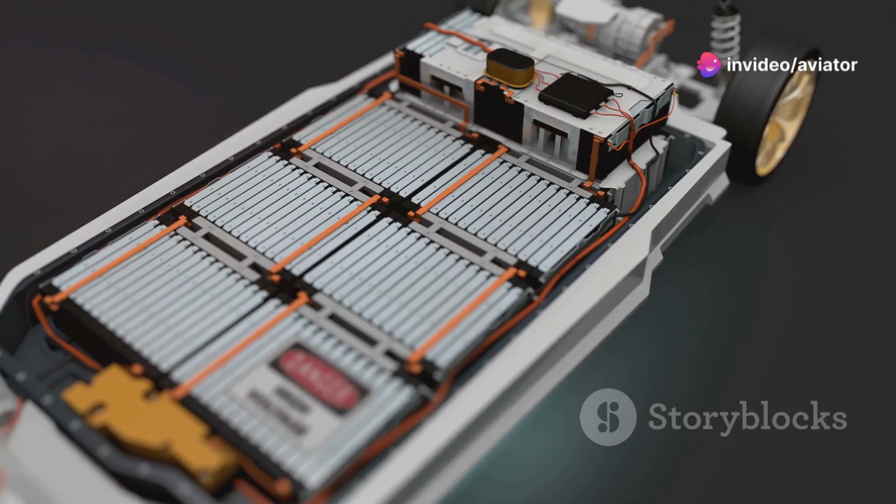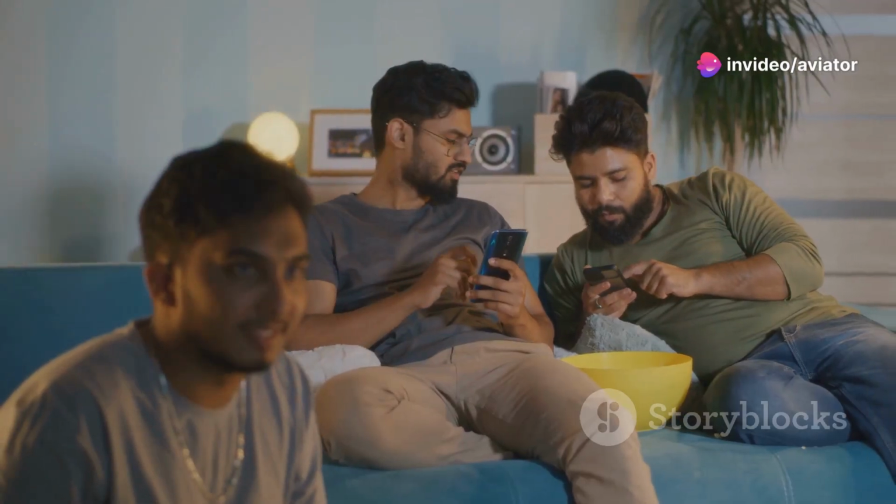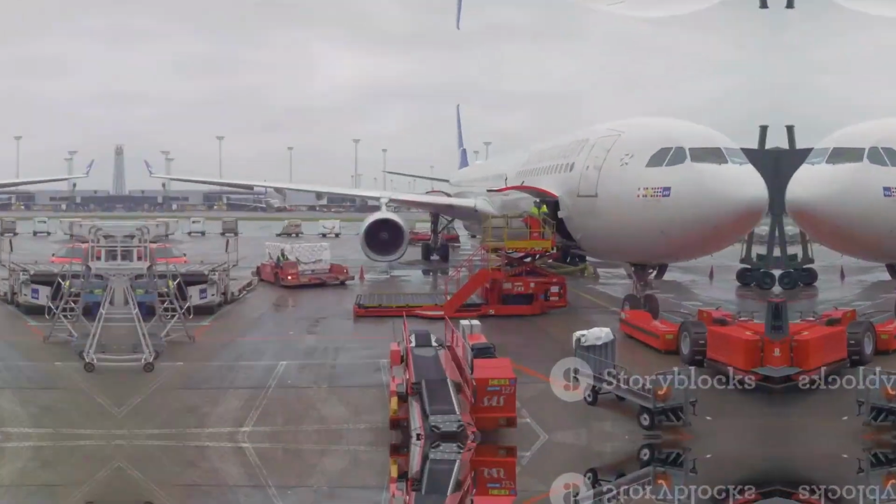Next, lithium batteries, the powerhouses of the modern world. Found in smartphones, laptops, and electric vehicles, they are highly flammable. So there you have it, a glimpse into common dangerous goods.